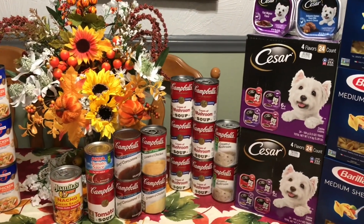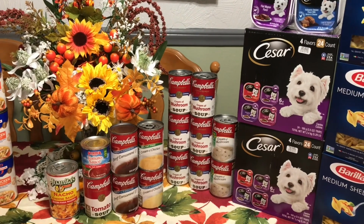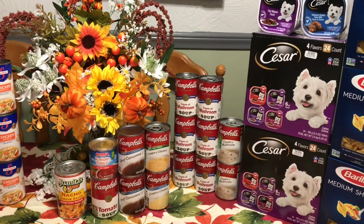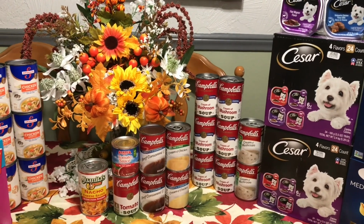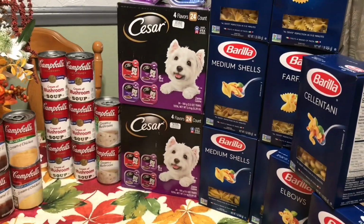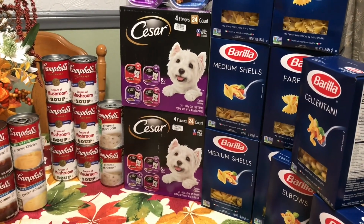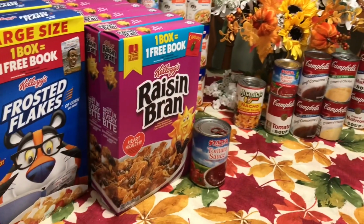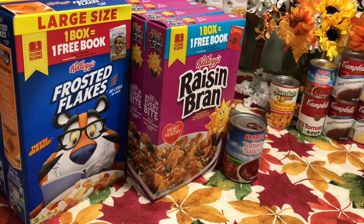You guys have got to start stocking up, even if you don't have a lot of money. Put $5, $10 extra a week on the side. Buy things that you had trouble finding last year. Find things that you personally eat. Do not buy what I buy, because we may eat totally different kinds of food. And you may have not had as many problems finding things last year where you live.